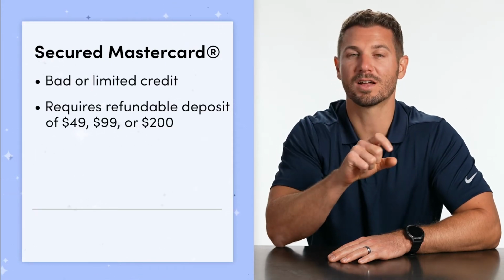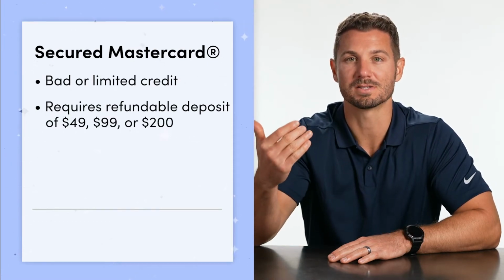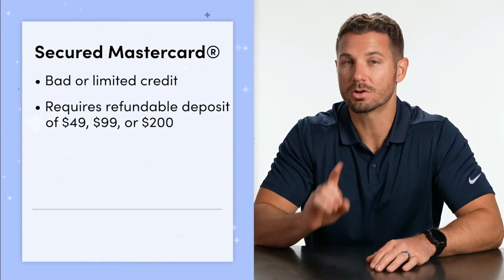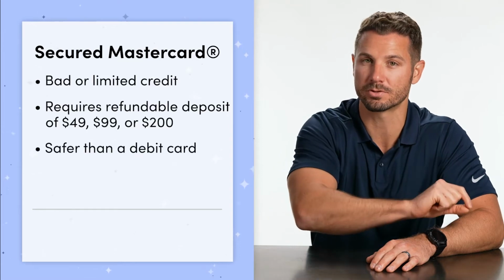Now I know at this point a lot of people will be asking, why would I get a credit card that requires a refundable deposit? Why would I not just use my debit card to make purchases? Now you could do that. You certainly could spend on your debit card. It tends to be less safe to use your debit card.